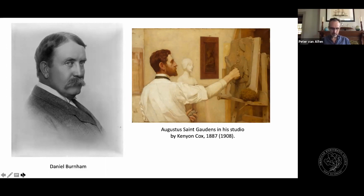Augustus St. Gaudens, already recognized as one of the leading sculptors of his generation, was soon involved, and he offered a list of young American-born but European-trained sculptors to fulfill Burnham's vision. St. Gaudens is reported to have said that one of Burnham's subsequent planning sessions for the exposition constituted the greatest meeting of artistic minds since the Renaissance.